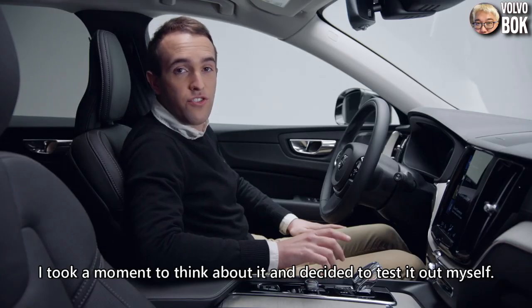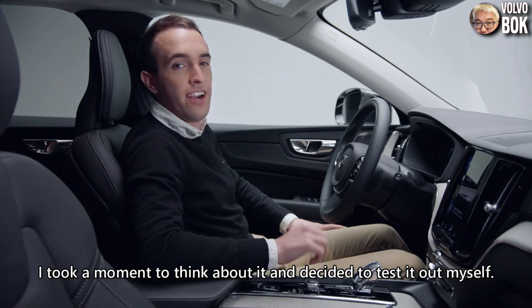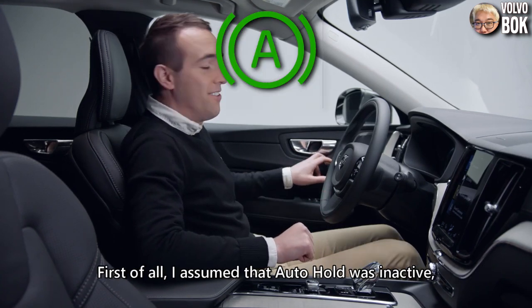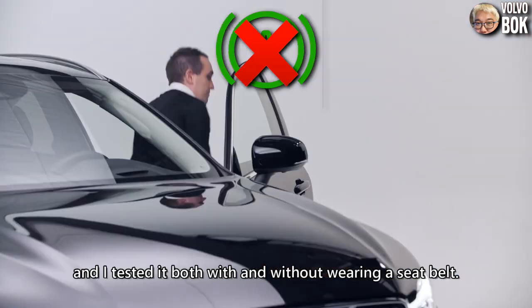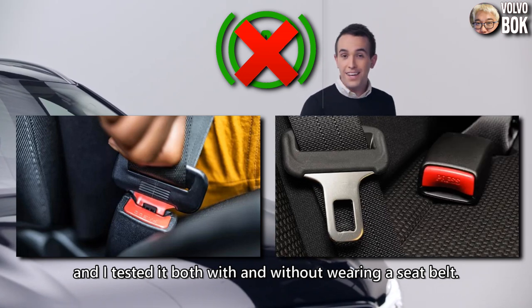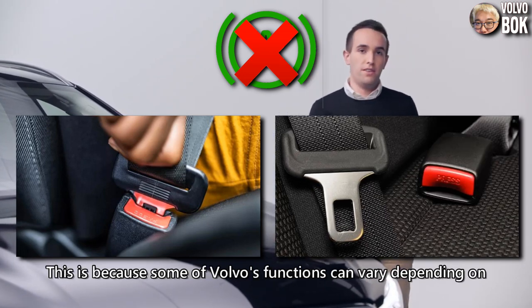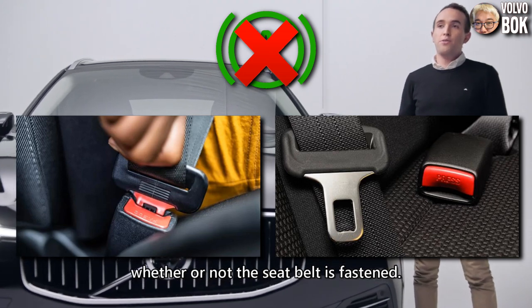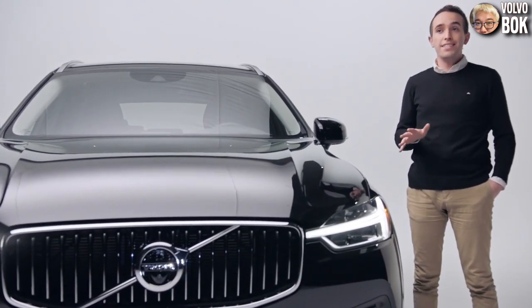I took a moment to think about it and decided to test it out myself. First of all, I assumed that auto hold was inactive, and I tested it both with and without wearing a seatbelt. This is because some of Volvo's functions can vary depending on whether or not the seatbelt is fastened.